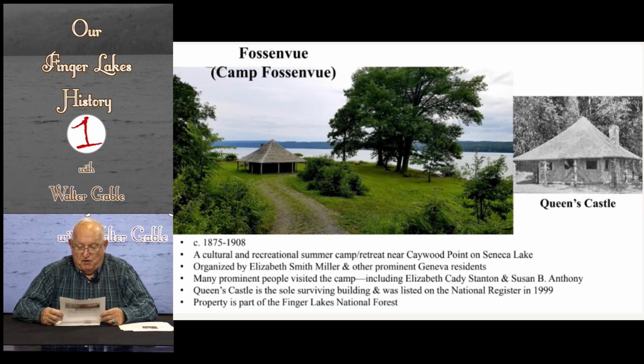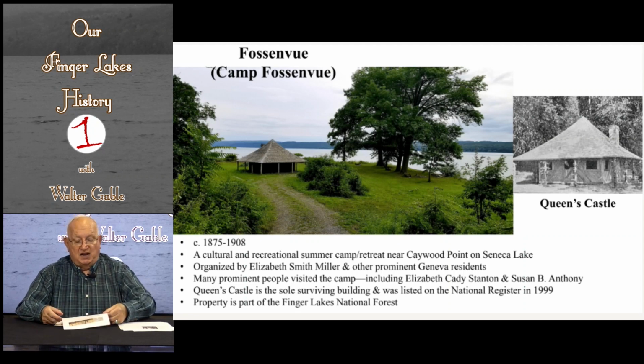The Finger Lakes National Forest owns a few acres near Kaywood Point on Seneca Lake. This area in the last quarter of the 19th century was known as Fossenview or Camp Fossenview. It was a summertime cultural and recreational camp established by Elizabeth Smith Miller and 6 others from Geneva, New York. The only remaining building of this summer camp is called Queen's Castle, and this building was placed on the National Register of Historic Places in 1999. I did a program on Fossenview as part of our Finger Lakes History series, so I encourage you viewers to watch that program for more information on Fossenview.